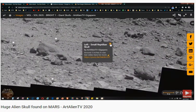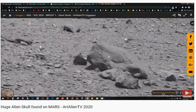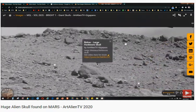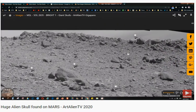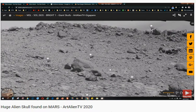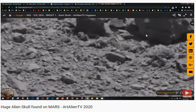Small reptilian skull. There's the very large skull here, over 2 feet long, which is called the herbivore. And of course we've got this very large skull here. If this is about 2 or 3 feet long, this is over a foot wide, because this is probably about 10 to 12 feet away from there. So this is big. I wouldn't say it's quite 2 feet wide.